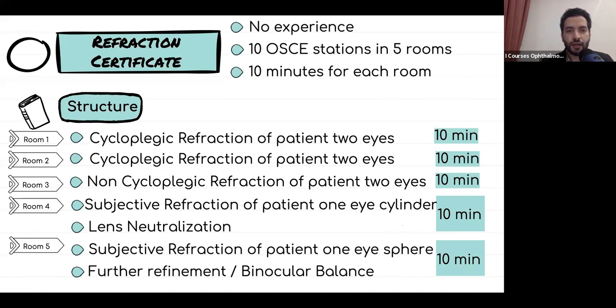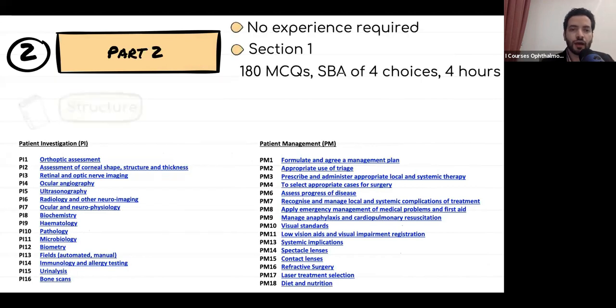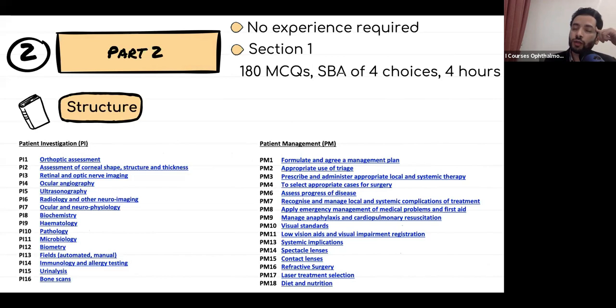This exam is done in Singapore and in London only, so you should travel to do these exams. Part 2, London. After passing the part 1 and the refraction certificate, now you are eligible to sit for the part 2.